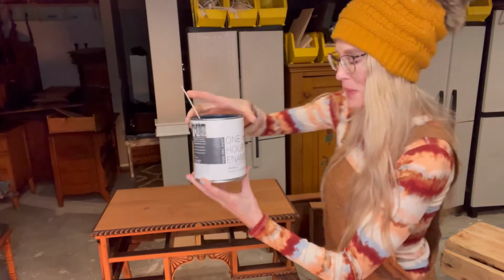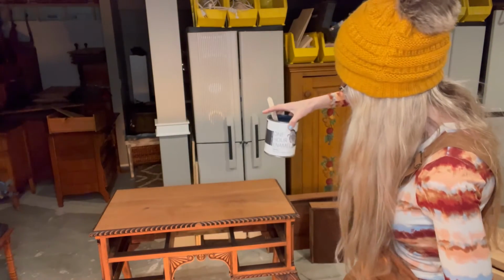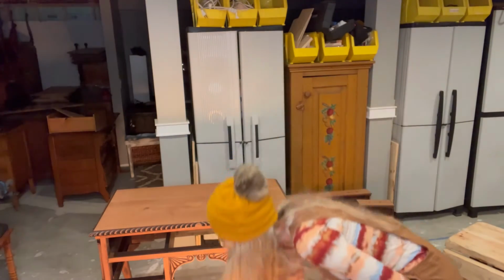So I'm gonna reposition my camera here. You guys are gonna get a close-up shot of me starting to apply this paint.